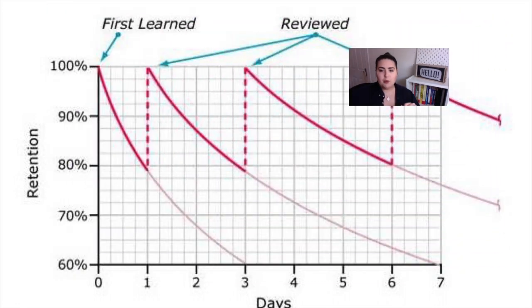So, to counter our fantastic abilities to forget, which is really impressive, we simply have to start the curve again, right? The forgetting curve, if we start it again, over and over again, it would look something like that. Now you see, every time you review something, the curve starts again, right? And every time you review something, the curve is actually less steep. So the more you review it, the more information is stored in your long-term memory.